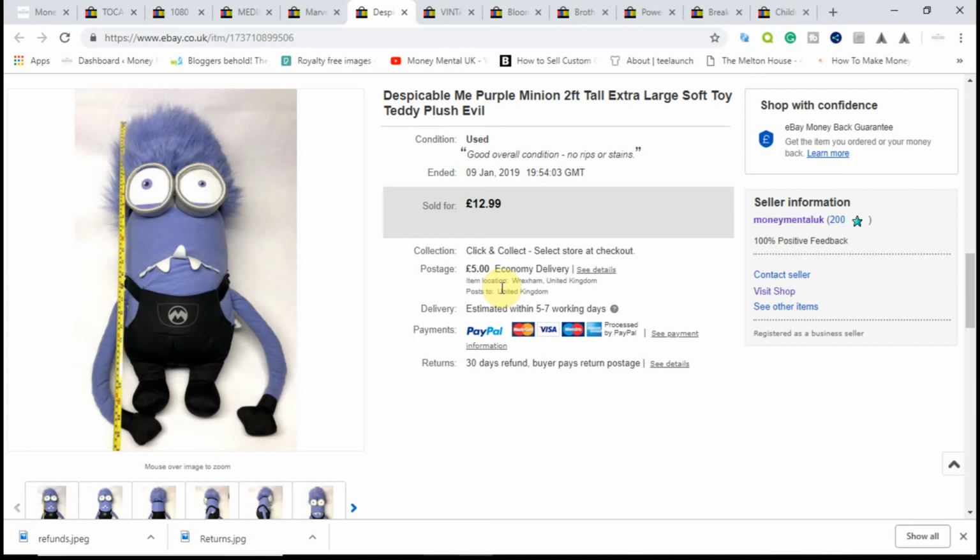But anyway, yeah, £5 shipping this cost, and I still made about £1 on the shipping. Sorry, £5 shipping and charge. So I made about £1 on the shipping. The plush cost £1.99 and sold for £12.99, plus that shipping on top. It's a good £10.50 profit that I made on this. So really pleased with that sale. Certainly worth looking out for these giant minion plushies if you see them out in the wild and you can get them cheap enough.